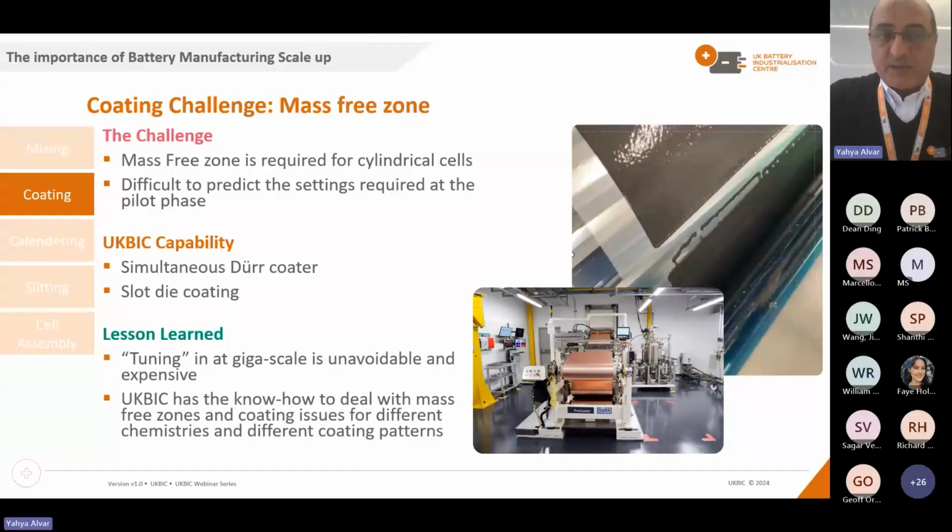The next one is about coating. The real challenge is about the mass-free zones and bleeding into the mass-free zones. Thank you very much for reminding me about time, Richard. So I'm going to speed up. The challenge here is that mass-free zones are required to weld the tabs, and we cannot have those bleedings into mass-free zones as is present on the screen.